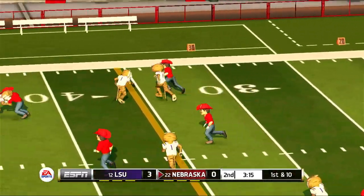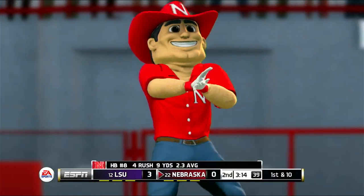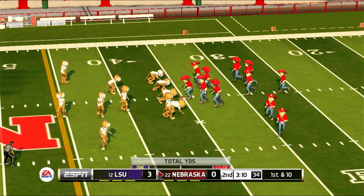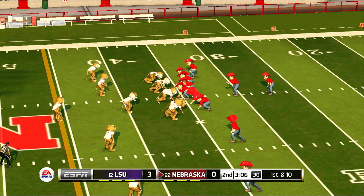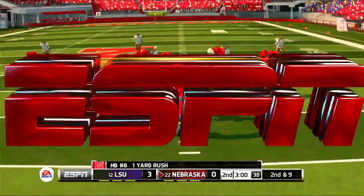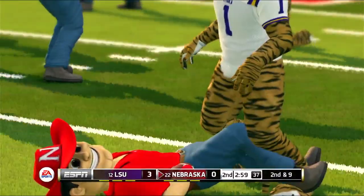Here he goes. Looking for the corner. Tackle around the 35-yard line. First and 10. Ball on their own 35. Down at the 36-yard line. That's a gain of one on the play. That brings up second and nine.